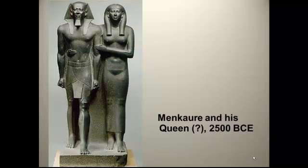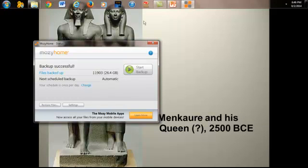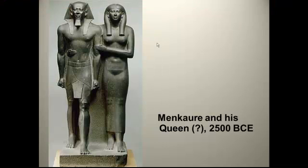Menkare was Khafre's son. So what iconic elements do you see here? Well, at this point, you should recognize the symbols of power. The stillness, the young, perfect muscular body. His wife's body is rather perfect as well, but note that she's smaller. This statue is rigidly frontal, as usual, and despite the seemingly affectionate pose, it really shows no emotion. The king doesn't seem to even notice that his wife is there.